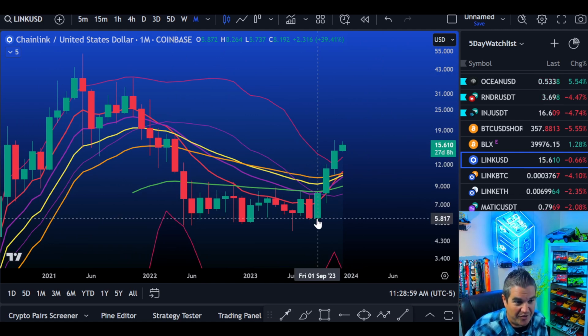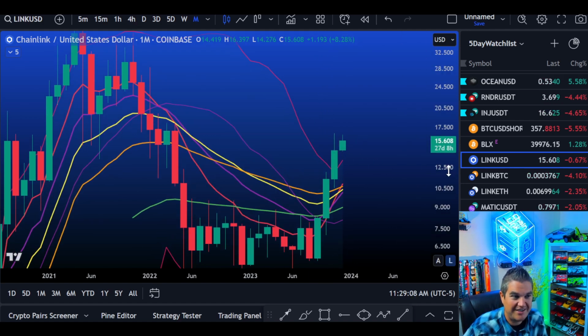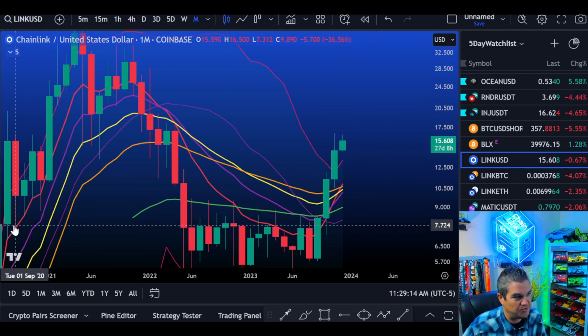Going from $5 to 16 in a couple of months, that's pretty good. Let's take our little 3x and consolidate for a little bit and then go again. If we go down on the monthly scale, we again look at these wicks back over here, September 2020, our move to $20.